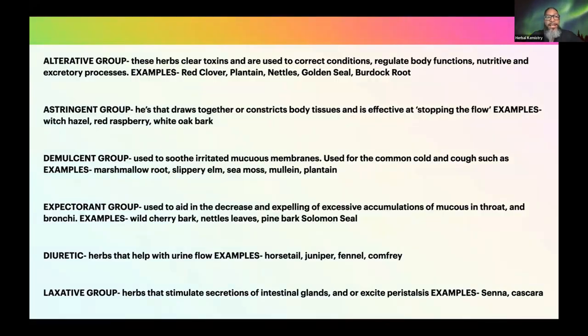So one of my favorite groups is the alternative group, okay? These herbs are essentially, their job is to help clear out toxins and are used to correct conditions and regulate body functions.